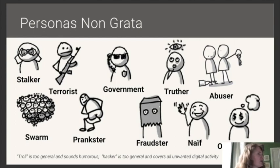This is not exclusive, this is not exhaustive, and there's some overlap between them, but we tried to come up with a lot of different cases. A stalker, a terrorist, somebody who is planning violence, a government, that can be either an intelligence agency, you can also imagine law enforcement. Government is definitely not always on our side, depends a lot on the country you're in, depends a lot on who you are with relation to the government. Don't discount government as a possible threat.